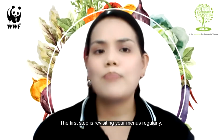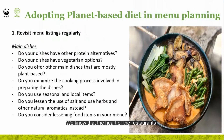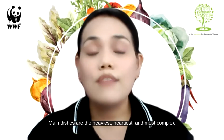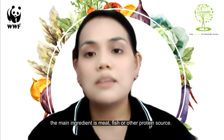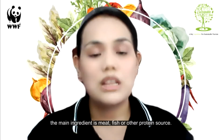So the first step is revisiting your menus regularly. We know that the heart of the restaurants would be their menu offerings. So in creating a menu, the first thing that we need to develop would be our entrees or your main dishes. So how do we define a main dish? Main dishes are the heaviest, heartiest, and most complex or substantial dish in a meal, and usually the main ingredient is meat, fish, or other protein source.